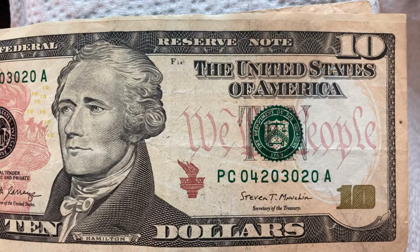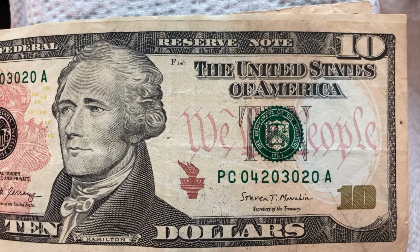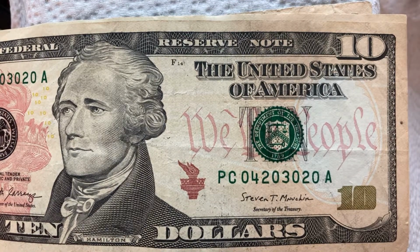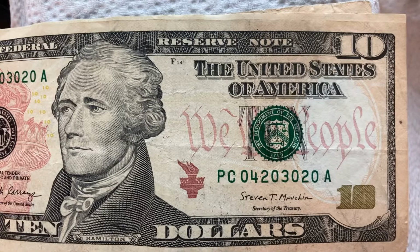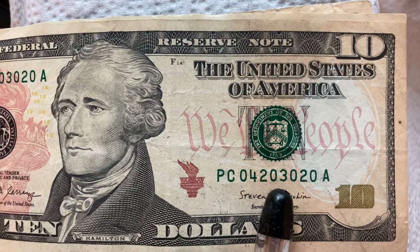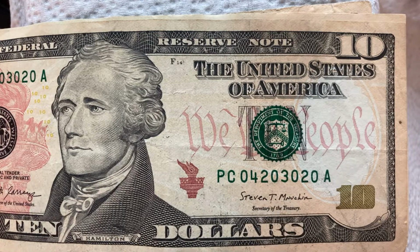All right, you can see this serial number is made up of mainly the number 0, the number 4, and the number 2. So if that 3 that you see right there was either a 0, a 4, or a 2, then that would make that a trinary note. So close, but not quite.